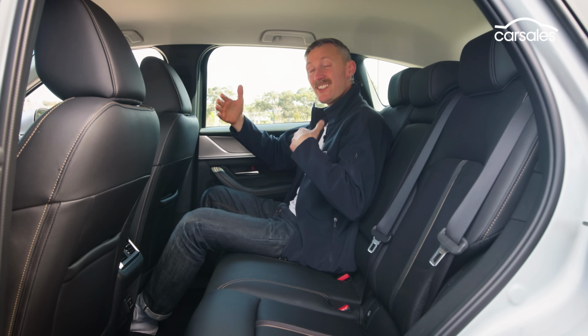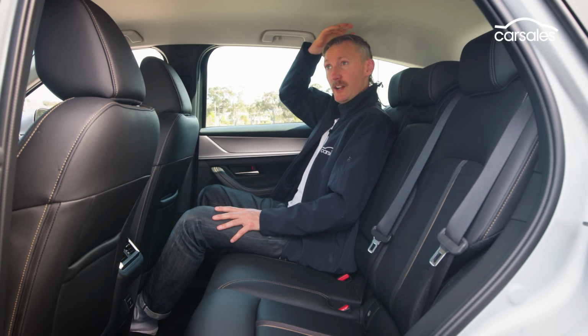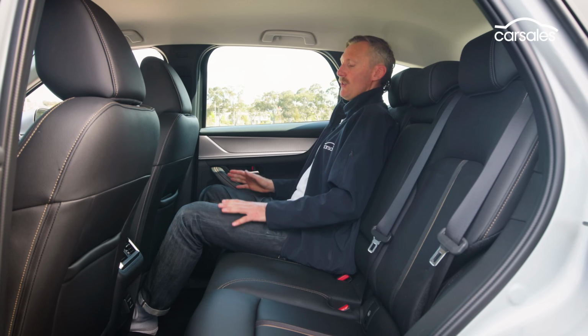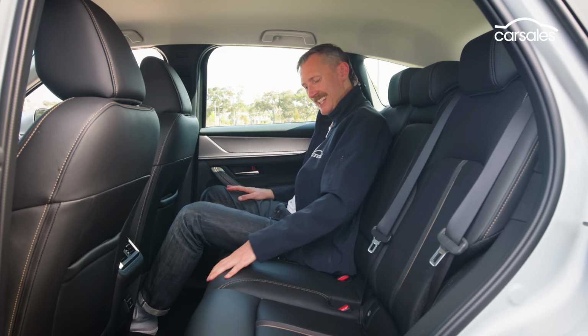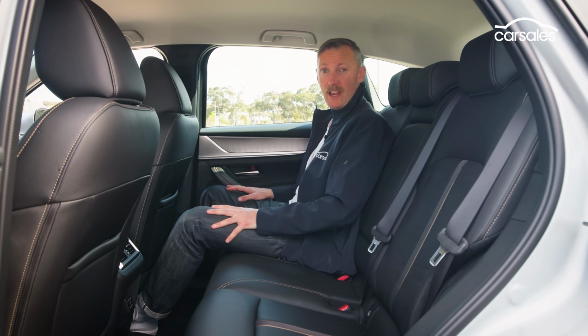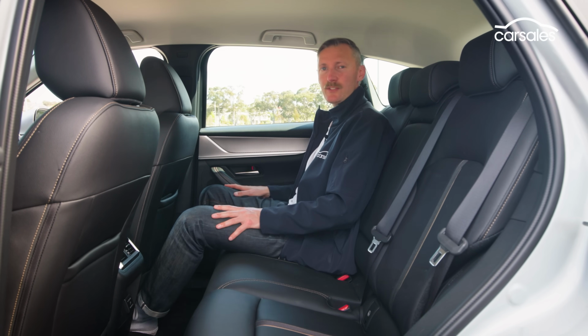It's longer by 16 centimeters and wider by 4 centimeters. And that means a little bit more headroom and more leg room. And while the seats aren't quite as comfy or form-fitting and the leather isn't quite as high quality, I reckon this is going to suit family buyers with bigger, older kids more so than the CX-5.